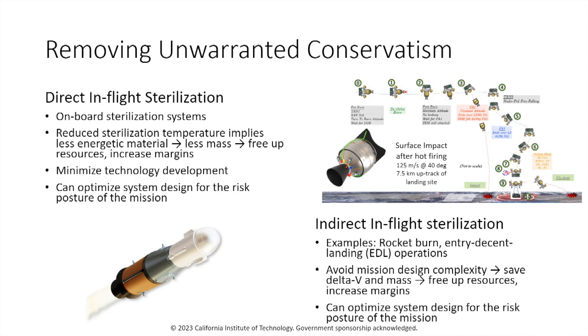Okay, and then other applications would be indirect sterilization in flight. So sometimes there's a rocket motor, and Europa Lander, for instance, uses a rocket motor to slow down its horizontal velocity before landing on Europa. And so we can start looking at taking credit for in-flight sterilization from the heating up of the solid rocket motor, okay?